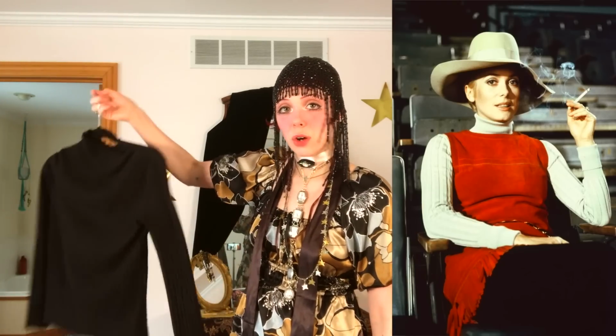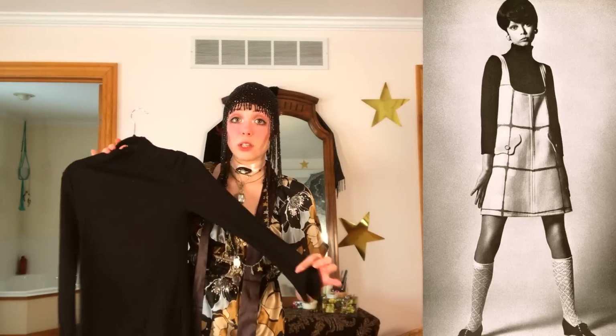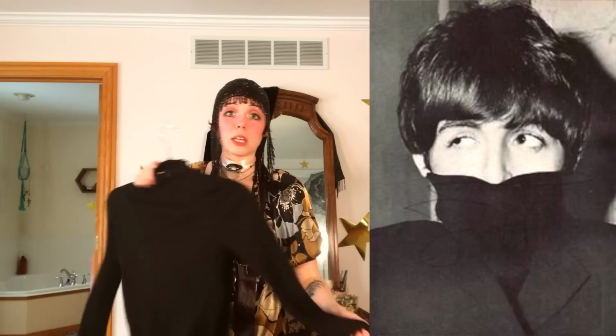So first up, for a mod kind of look, a good beautiful basic that you can get anywhere would be a turtleneck. Honestly, turtlenecks are so versatile. You can find them basically anywhere. They can be styled in so many different ways. It is a unisex item, and they're just classic. It also can fit with so many different styles.